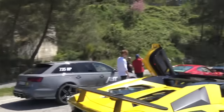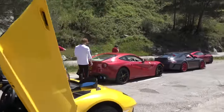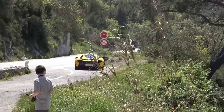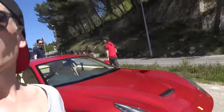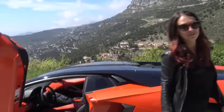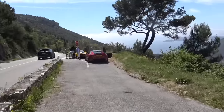There's this SV Roadster, which is insane. F12, GT3RS, F-Type, Aventador, and way over there, there's a P1. Woohoo! So there's the SV, there's the F12. Great content here. Here are cars. GT3RS, looking stunning. Aventador. You enjoying it? It's cool, right? And then over here is where stuff gets really special.